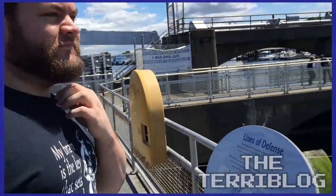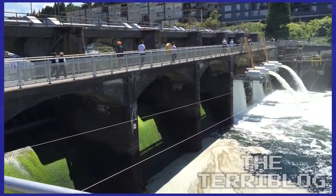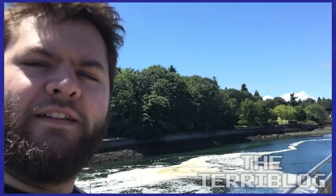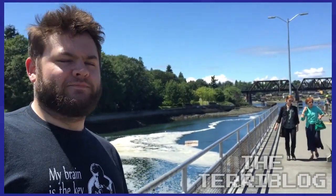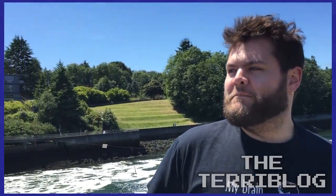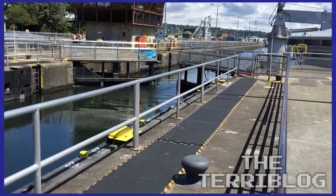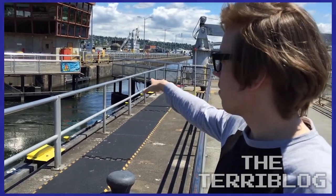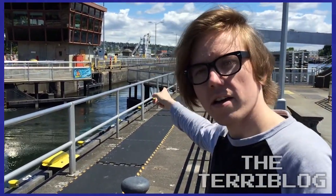In the fish ladder. Oh yeah, this is kind of cool. I bet you guys didn't know you were gonna learn about the locks today. Learn about boats and stuff. So, they're opening up the gate so the boat can come in.